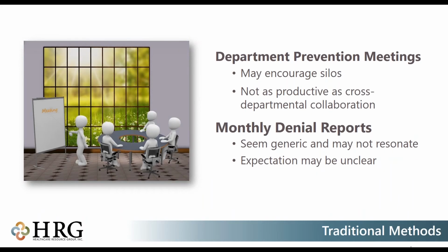So here's a couple of what I like to call traditional methods, or things that folks have used or refined over the years. So department prevention meetings. Like I mentioned, we are a revenue stream, and so everything is connected from the point of the pre-service authorization or visit in scheduling all the way down to billing and even into self-pay. So it's important that the departments know the denials and they understand what's happening and how the work that their team does impacts those denials. So it's important to have those prevention meetings. One thing that can happen if there isn't cross-department collaboration is you could encourage silos with those departments.